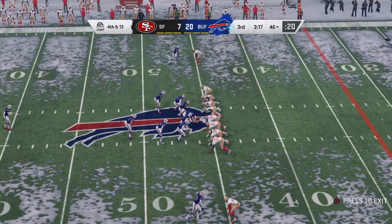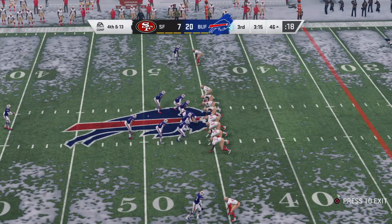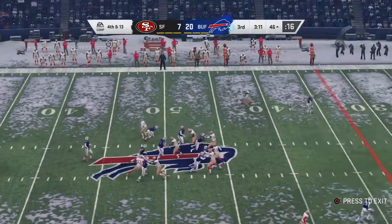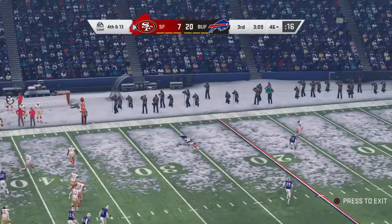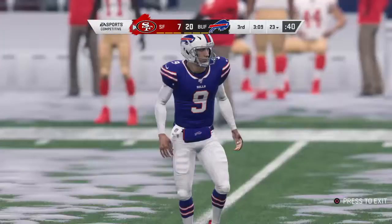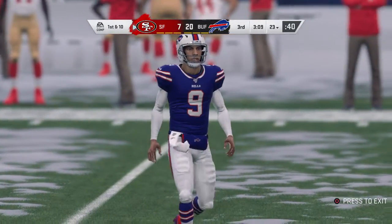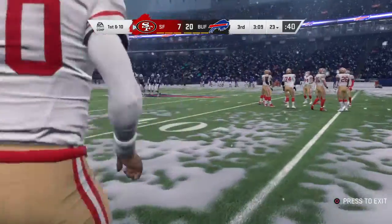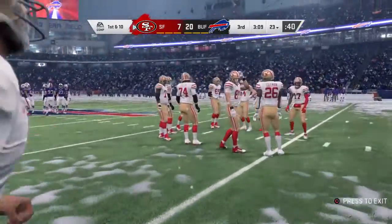The Bills send the punter out as he'll kick it away for the 2nd time. And this one will not be returnable as it sails out of bounds. The 49er offense now making their way out onto the field.